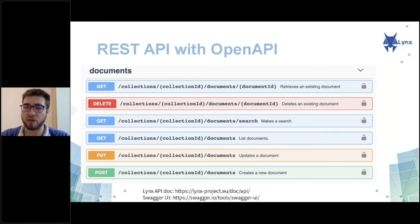I forgot to mention that Swagger UI is a web application developed by the same company who also developed the OpenAPI standard. At the bottom of the screen, you can find both a link to the Lynx API portfolio and to the Swagger UI webpage, where you can, of course, download the code and test it by yourself. Next slide, please.